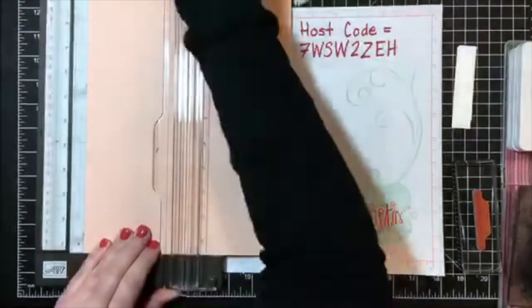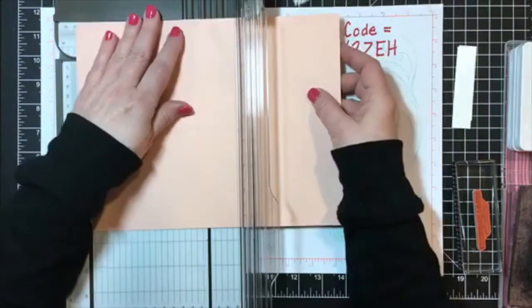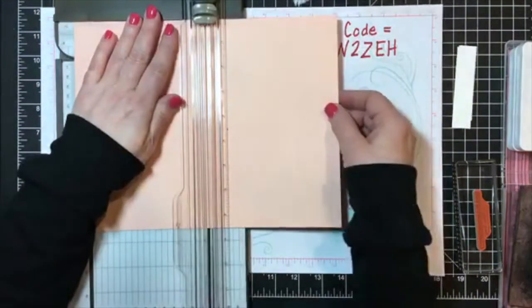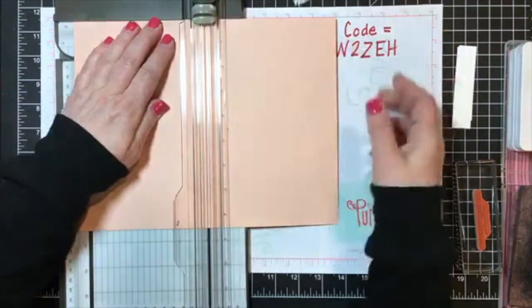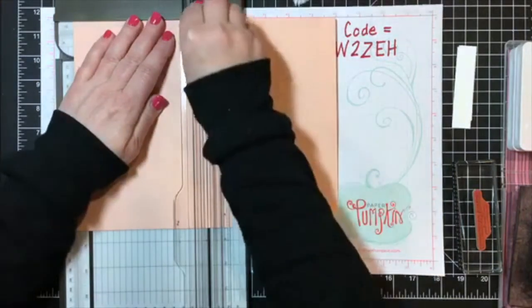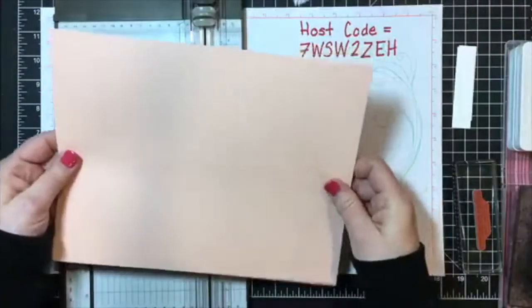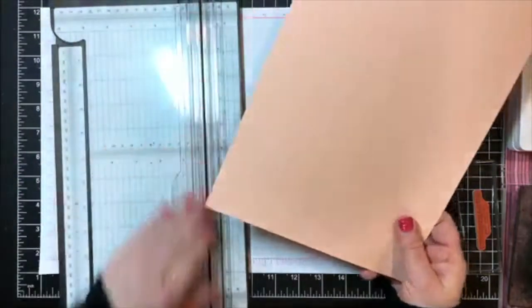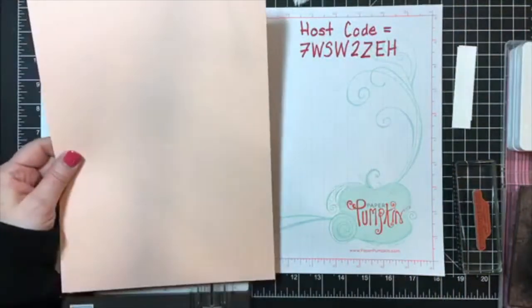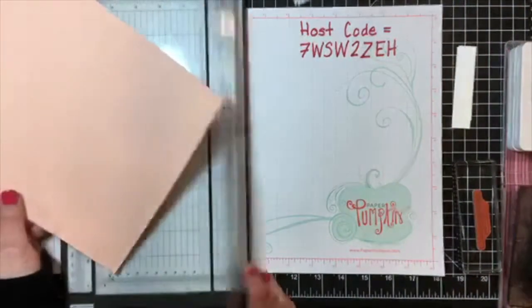I'm starting with it in the vertical or portrait position and scoring it at 4 1/4. And now I'm going to turn it into the horizontal position, or some people refer to it as landscape position, and score that at 5 1/2, which is also half. So I've scored it in half each direction. Now the next part of this, I'm going to cut on the diagonal one time.